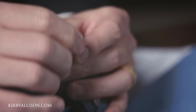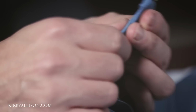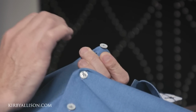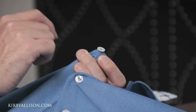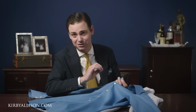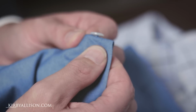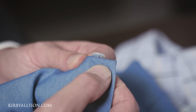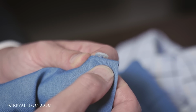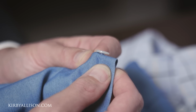And of course, don't forget one of the final details of a well-made bespoke shirt, certainly one of the most important, and that is having the buttons sewn on by hand with the shank. This is just one of those details that I think actually has a very pragmatic purpose. Having this offset from the shirt allows it to be buttoned with significant ease versus having the button basically sewn straight onto the shirt.